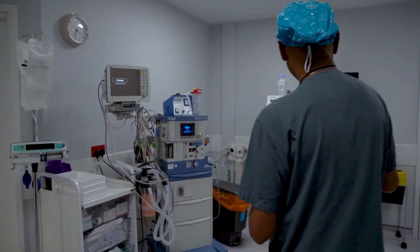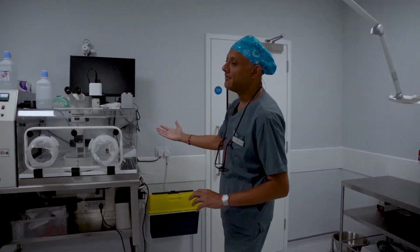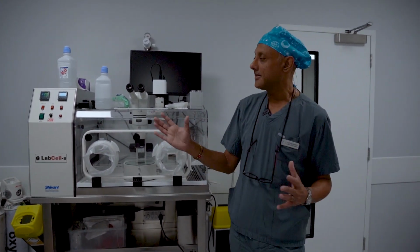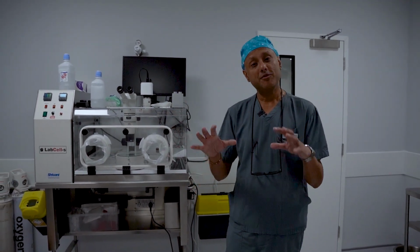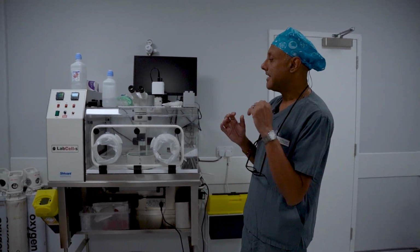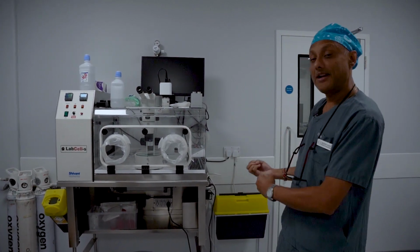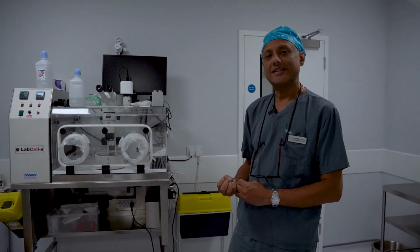We then go into the main laboratory, and you can see one of the other equipment that we have here is called an IVF chamber, or it's a closed working chamber technology. This is what the embryologist uses to collect the eggs. So this is the room in which the egg collection takes place, and whilst the egg collection is taking place, the embryologist is screening the follicular fluid to identify the eggs, isolating the eggs, collecting the eggs, and taking them into the embryology lab to fertilize the eggs with the sperm.